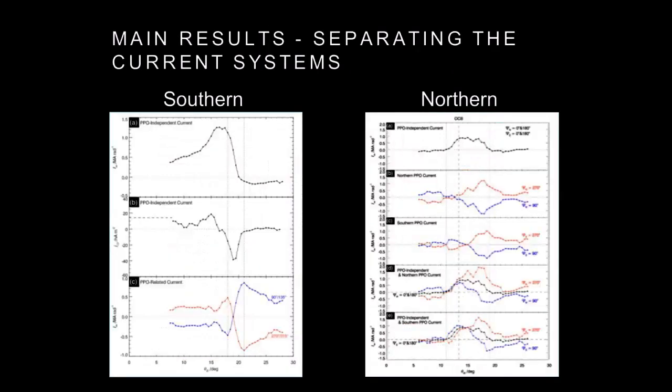So in the south we had a nice picture where we had this independent or static system, which was current system 1, and then this is current system 3. In effect it's the southern system, where you have just a sheet of current that's oppositely directed at 180 degrees apart, like those meridians, and it's in the book as well, the current system there. In the north though it's a lot more tricky.